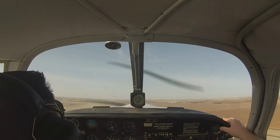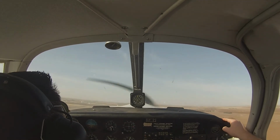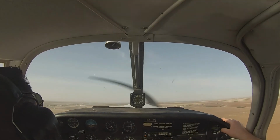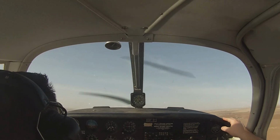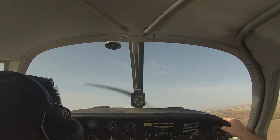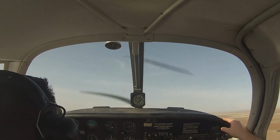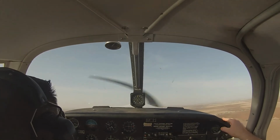Big D 463, traffic departing prior to arrival, heavy Airbus 306, caution wake turbulence. Big D 463, we have the traffic in sight. FedEx 783 Heavy, runway 35 left, cleared for takeoff, turn left direct Corona. Okay, FedEx 783, runway 35 left, cleared for takeoff, turn direct Corona.